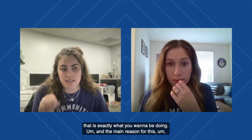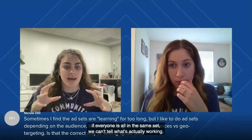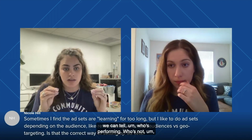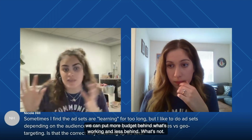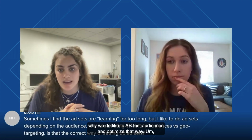And the main reason for this is because, say, if you're running a conversion campaign, if everyone is all in the same set, we can't tell what's actually working, right? And so through optimizations, if we're able to segment our data, we can tell who's performing, who's not. We can put more budget behind what's working and less behind what's not. So that's the short answer for why we do like to A/B test audiences and optimize that way.